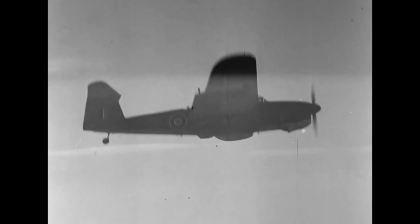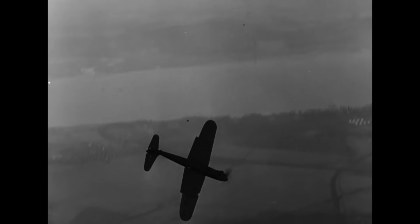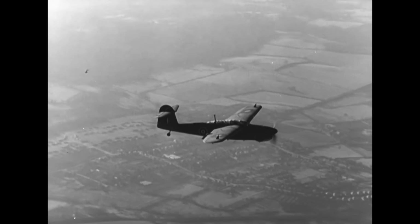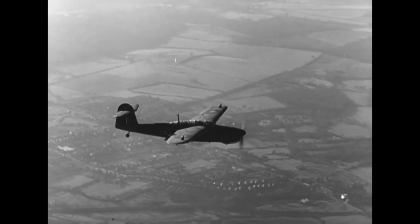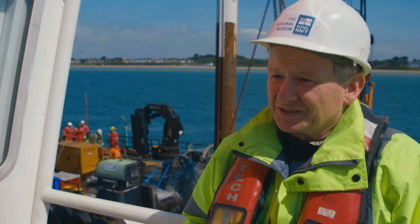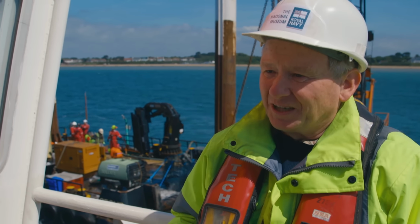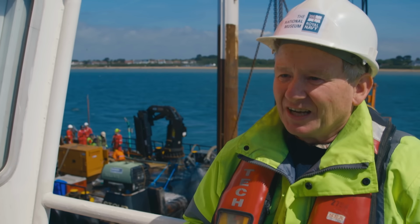Records note that a Barracuda took off on the 6th of January 1944 from HMS Daedalus, which is now the nearby Lee-on-Solent airfield. It suffered engine failure and pitched into the sea. The pilot managed to bail out and survived the crash. We know that it was a fairly smooth belly landing rather than a violent crash. We know the pilot escaped okay.